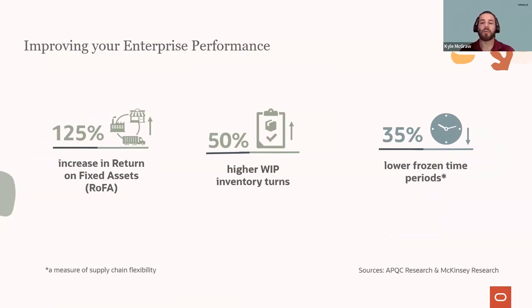So let's talk about some value. These are some of the quickest time to value products within the cloud suite of applications. These can be very impactful as well. We're talking about reducing inventory costs, avoiding stockouts, increasing customer satisfaction, as well as making higher return on your assets, as well as faster supply chain decisions, right?